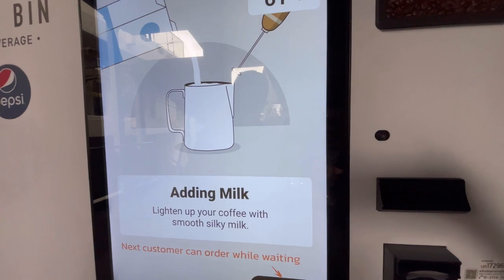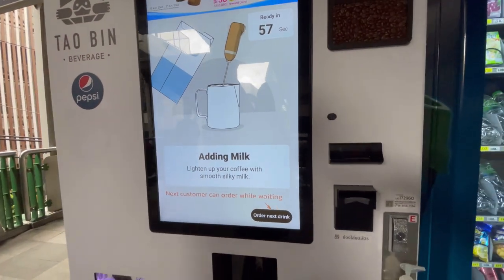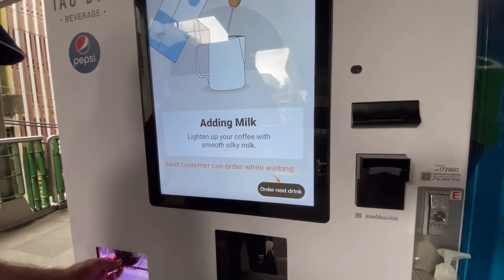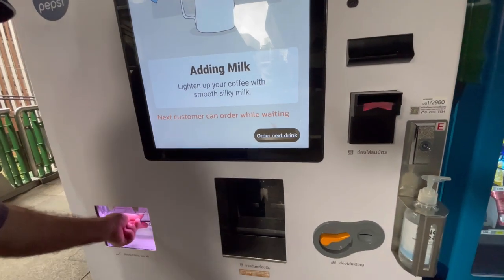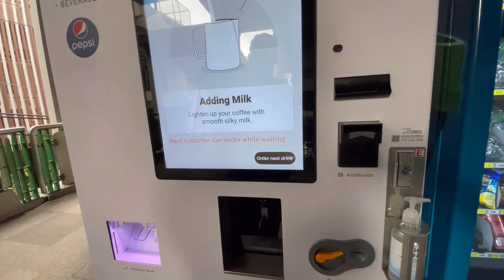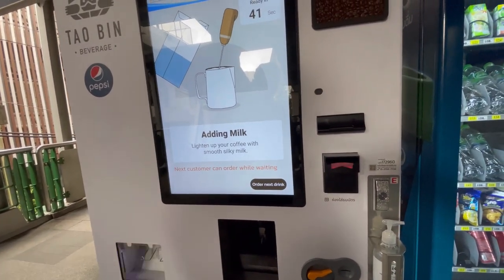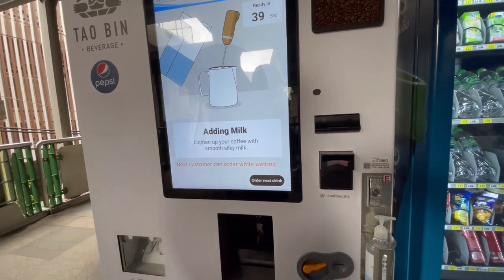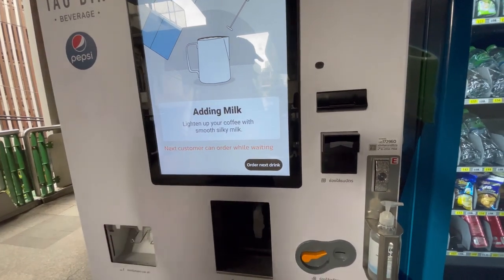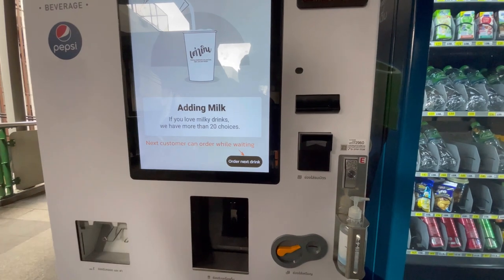All right, so now they're talking about what's happening there to the drink, and I can actually see that the mechanism's churning inside. It's reminding me that here's my lid, and here's my straw. And one thing about putting your phone number in is that it gives you points towards a free drink. So obviously they're encouraging you to be a repeat customer. All right, got another 30 seconds to wait.